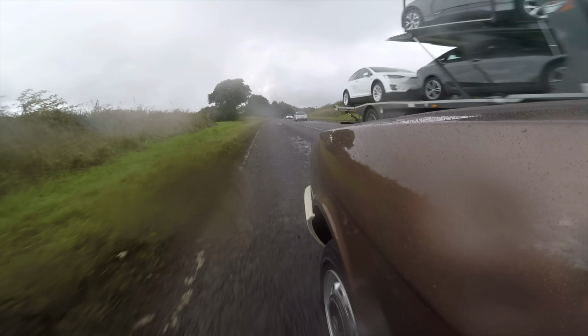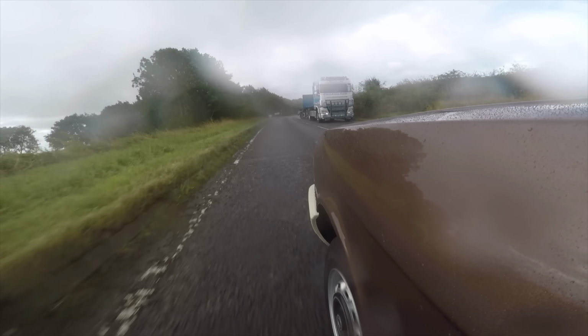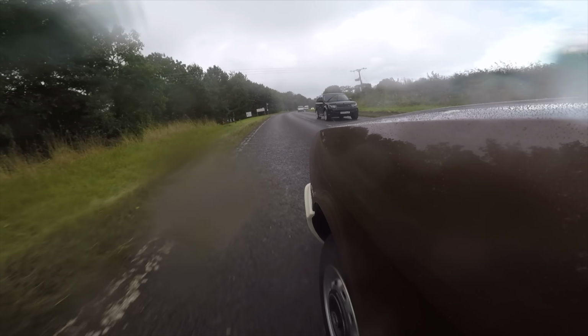But I hope you've enjoyed this ride out in this astonishingly rare and wonderful to drive little slice of Anglo-French perfection, hatchback perfection.